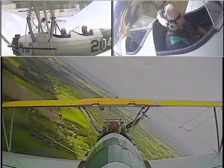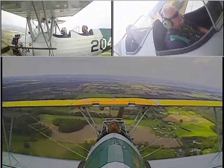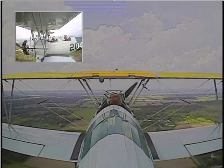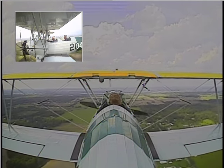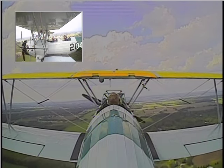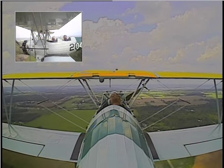There's 50, 55, 60, 65, 70, 80, 85. Roll it out. Good. Great job. Nice. Those are great. I love doing those. All right, let's try one of those to the right. The same deal, but of course you're going to have to use some right rudder pedal pressure with it over the top. There's no one around you, so let's try one to your right.